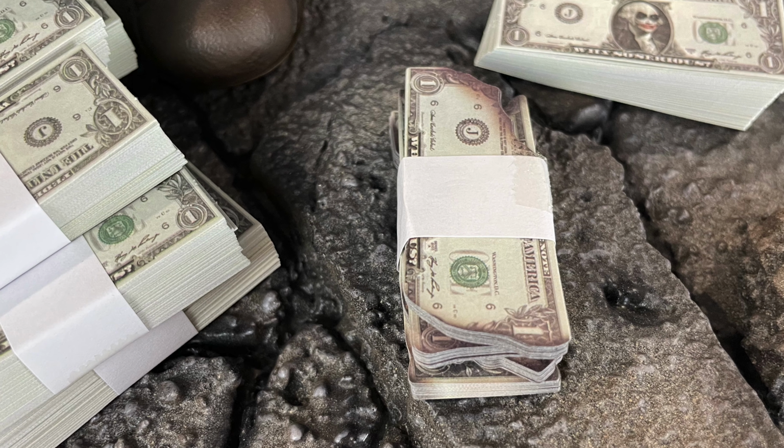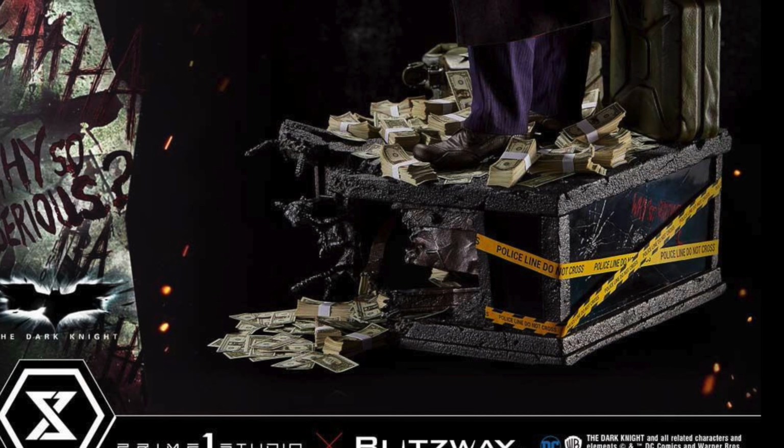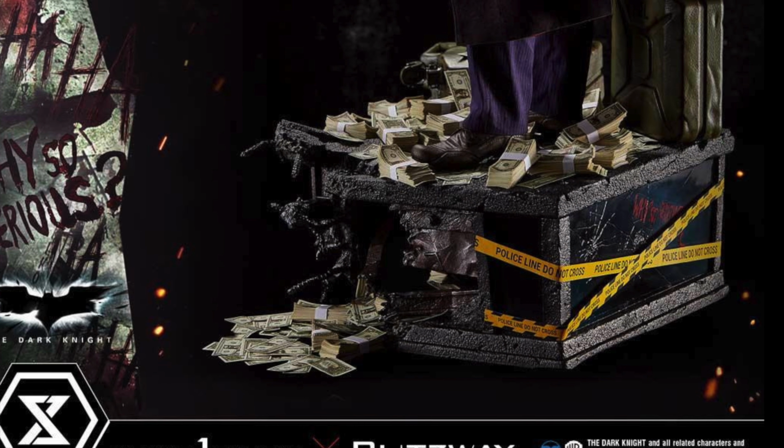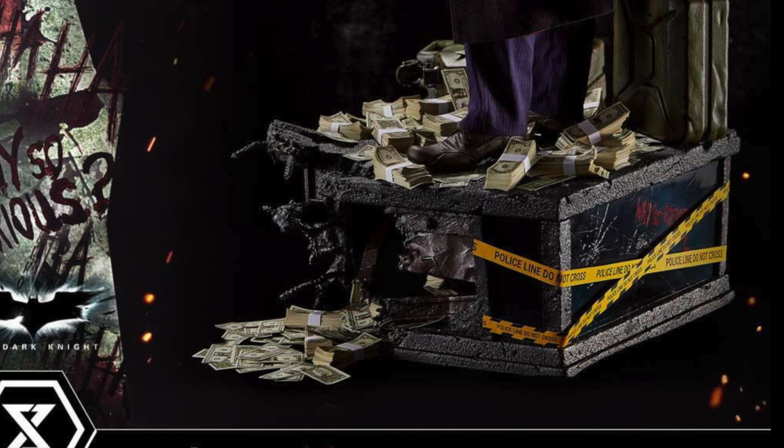And all of these bills are actually real miniaturized $1 bills. Like I said, I wish they would have done 100. And they also have the gas cans that he soaked the money in right behind. So you can choose to display those or not display those. Another option I don't have displayed simply for the fact I don't like it is this police line yellow tape. So I left it in the box.